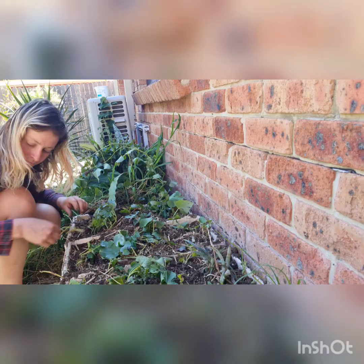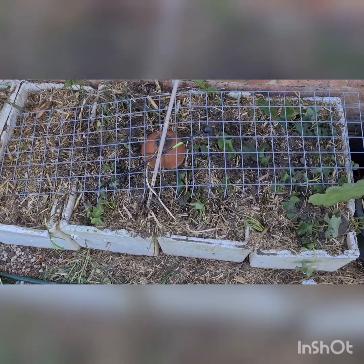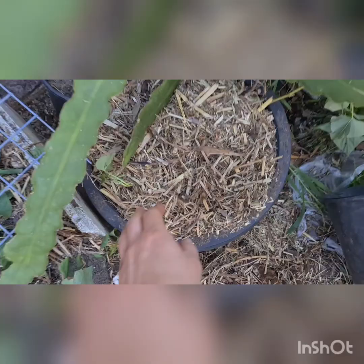There we go, all planted. I'm gonna top them up with some hay. There we go, I put hay over the top. I ended up pulling this one too. This had sweet potato in it as well, so I've chucked a couple slips into there, and top that up with some hay.